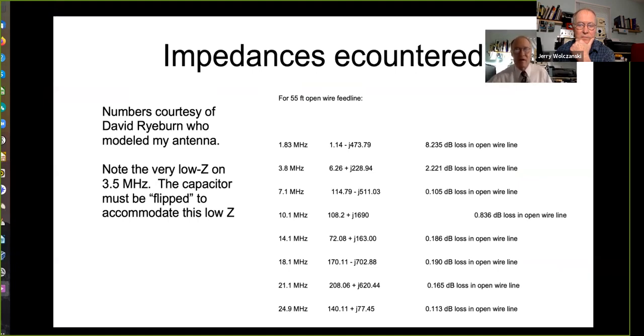If you take a look, using a 40 meter antenna on 80 meters with 55 dB open wire feed, the loss was 2 dB. And now as you get up to where the antenna is larger in terms of wavelength, 40, 30, 20 and onwards, the losses become basically not measurable.